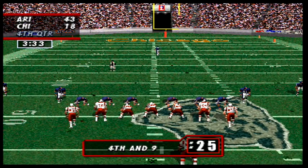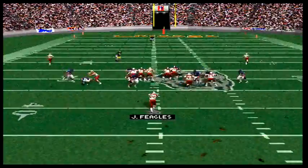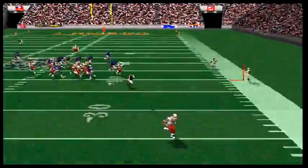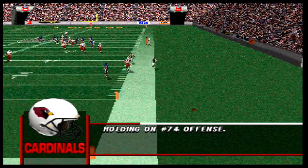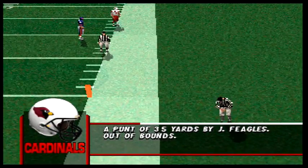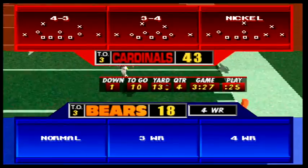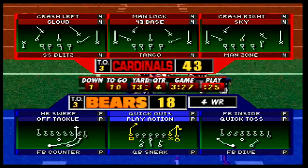Down, wait, wait, wait. There's a flag on the play. Holding. Number 74. Offense. That brings up first and 10 at the 13.